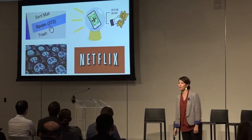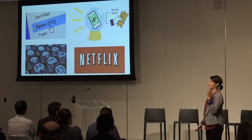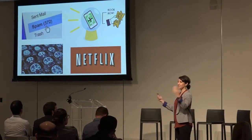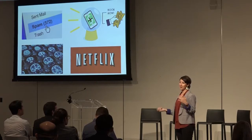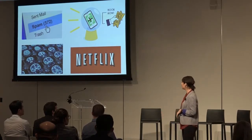You are all familiar with this, maybe whether you know it or not. One of the really classic classification problems is when lots of mail comes to your email box, marking it as spam or something that you actually want to read. That's a classification algorithm behind it that's working for you, thank goodness.